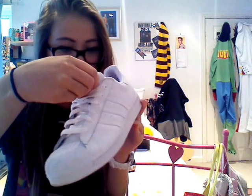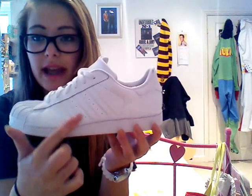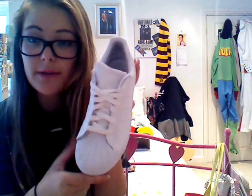The Adidas ones. What does it say? Superstar 2J Originals. Size 4. They are £40. But they're so comfy. Literally, I put them straight on and wore them out of the shop because they were just so nice. I initially wanted ones with like black stripes here, but then I just got plain white ones, and I'm glad I did. I wore these today with my outfit as well.